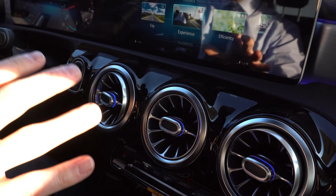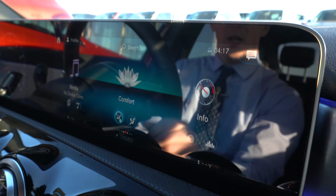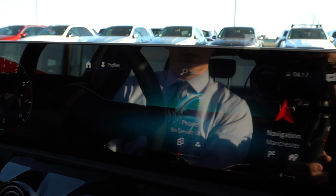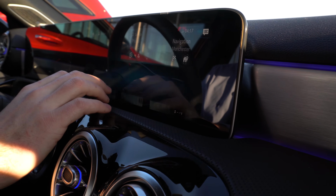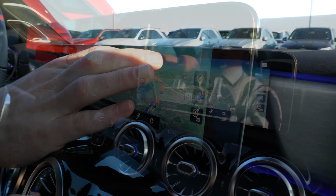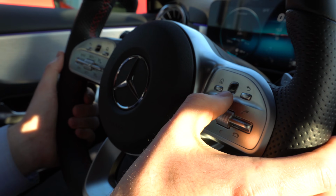Moving up, we have the infotainment screen itself, which is a touchscreen, a brand new system for the MBUX infotainment system. It allows you to touch the screen. It works very well. It's very responsive, much like the touchscreen on your smartphone or tablet. You can even pinch to zoom for the navigation system. Moving over to the steering wheel, on the right side of the steering wheel you'll see you have a little black square here.